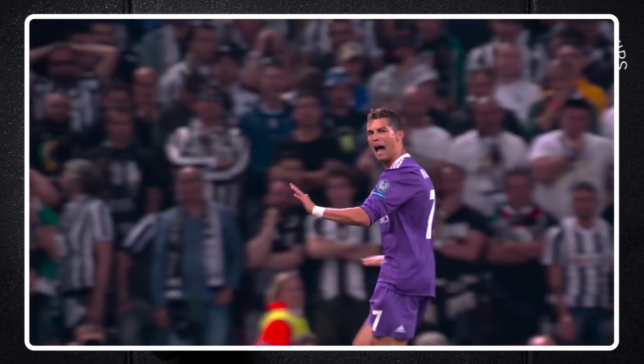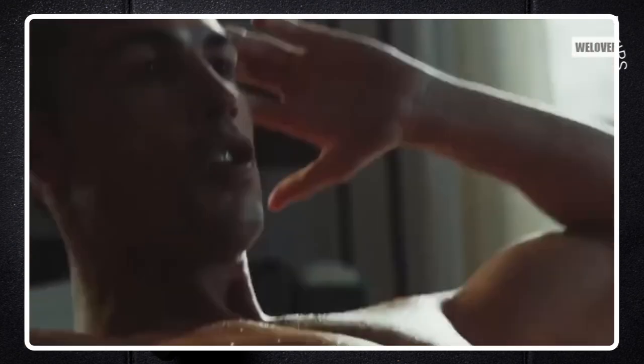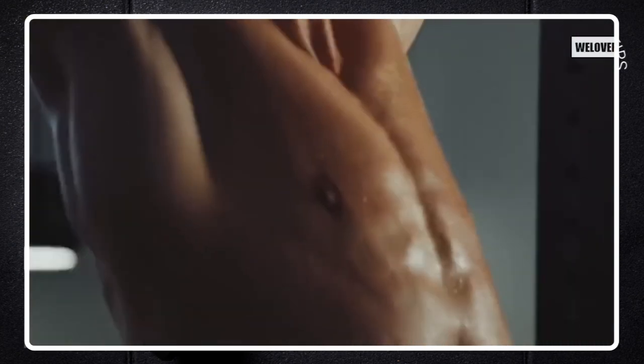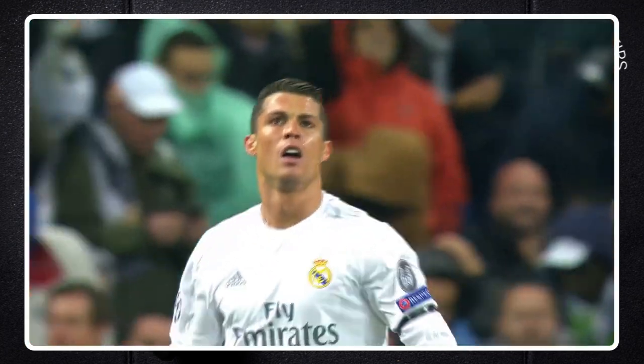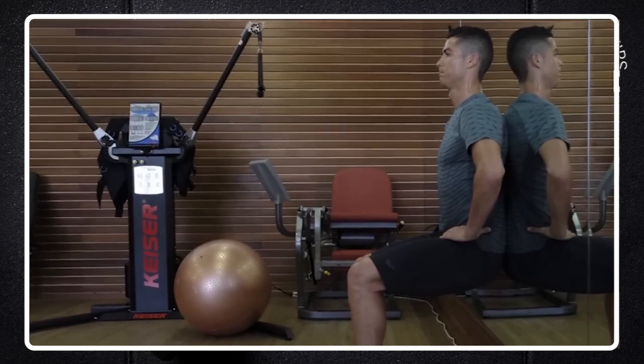Full body conditioning. Ronaldo's workout is all about balance. He trains his entire body to maintain peak condition. His routine focuses on functional exercises that help him on the field. Let's break it down: leg day, squats, lunges, and box jumps.